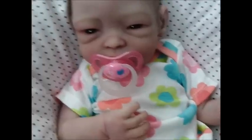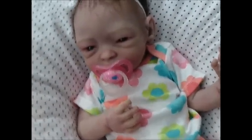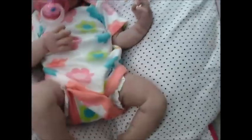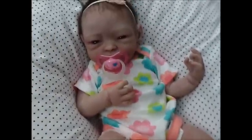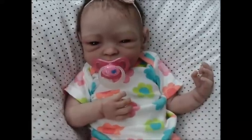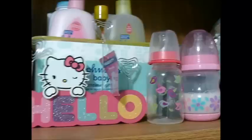She has her pacifier in right now because she woke up cranky. She's getting hungry. She has this cute little bow in that I just threw on her hair right now. But right now, I'm gonna get her bottle ready to feed her before we get her bathed and in her outfit for the day. So, see y'all soon.